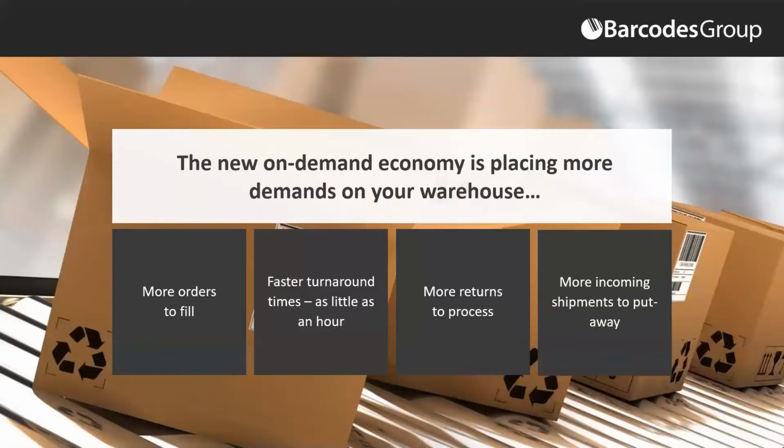If we look at where head-up display and FulfillmentEdge came from, this on-demand economy has started placing a lot more demands on customers' warehouses. A lot of sites used to ship full pallets to a store. Now they're having to open up a case and take one each out of that and ship it to a residential address potentially. Omni-channel fulfillment. All of these challenges ultimately mean there's more orders to fill. You need to fill those in a much shorter period of time. The customer expects that to be picked and shipped same day, in as little as an hour.